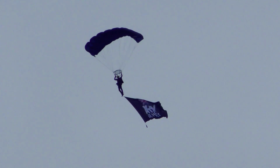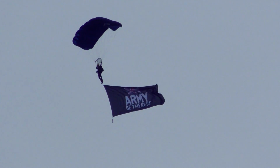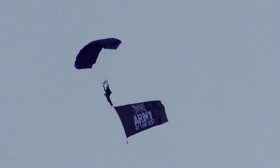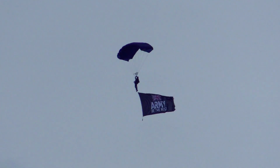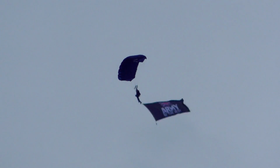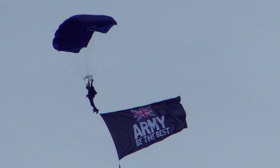So if we look up then there, we've got the free fall group coming in, the lowest canopies. They're coming down towards the beach. On there today is Lance Corporal Hurst. He's got the Army flag. And then we have Private Chris Gray, who has just dropped his second flag.